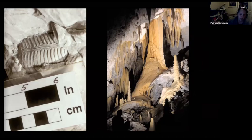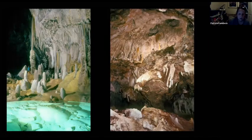We flagged trails. We did what we can to try to not impact the cave. And I wish I could say that we were 100% successful, but I'll say that we weren't. We tried the best that we can. But anytime you just step in a cave, you impact the cave. I just have some random scenes of some of the spectacular stuff that we've seen in the cave.